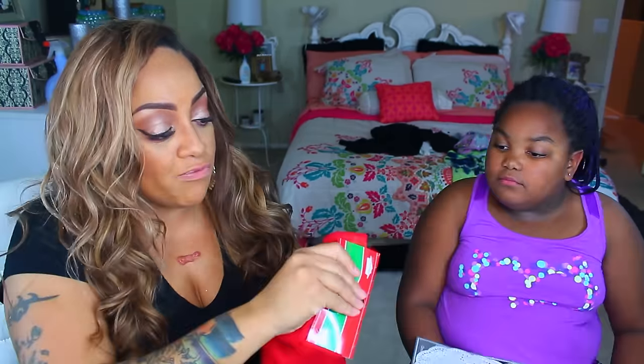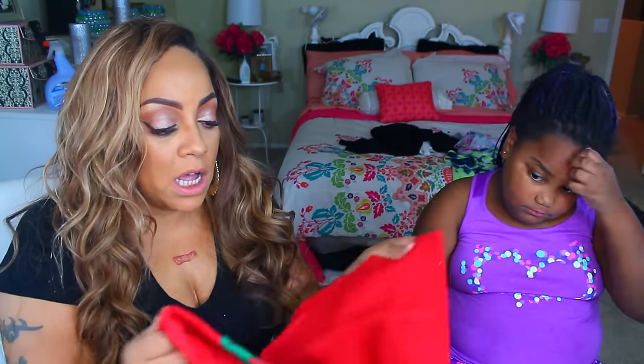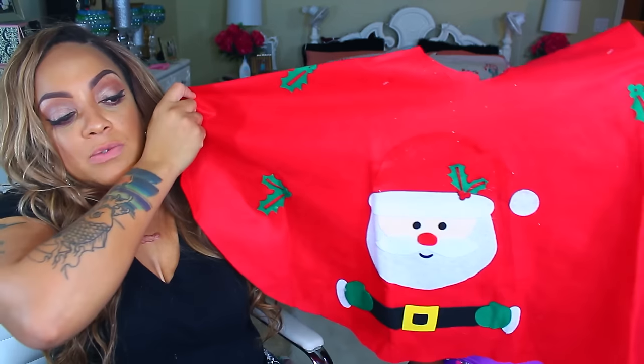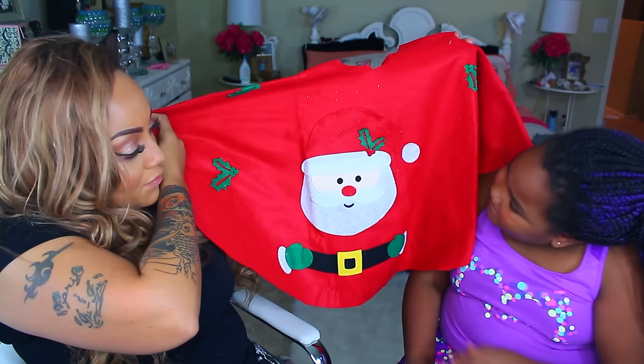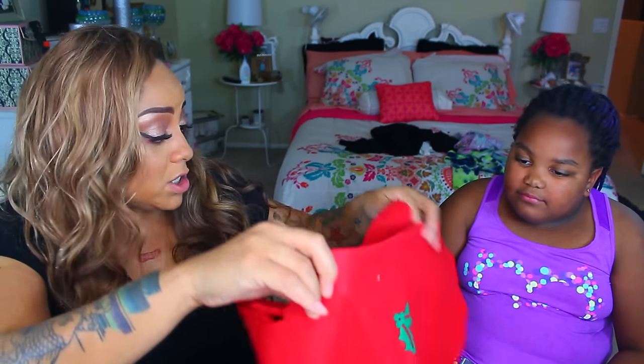This one actually looks really good. This was like one of the better ones. There are some that look really, really cheaply made, but this one is one of the better ones. And I thought it was so cute for $1. You know how you can go to like Target and get these for like $10. So for $1, make me holler, okay? This is cute for $1, right?